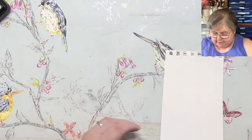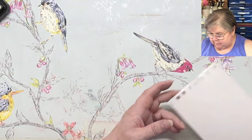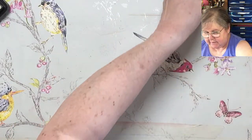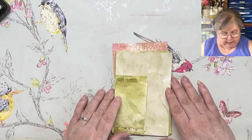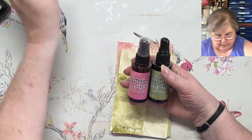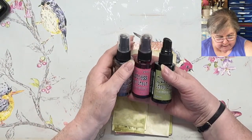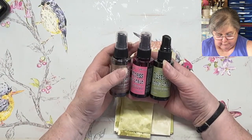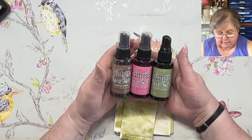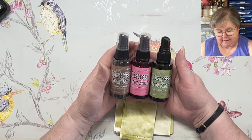Thank you very much. So what I've been doing this morning is playing with distress spray stains. I haven't got very many. This is all I've got. I've got vintage photo, picked raspberry and peeled paint. So I don't have a full gamut.